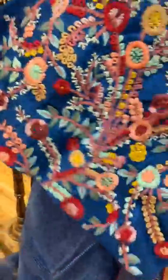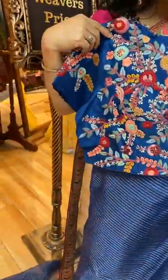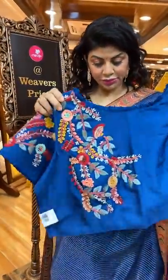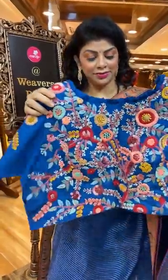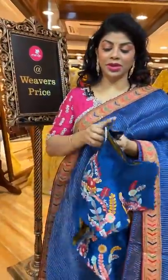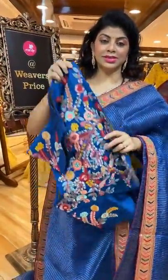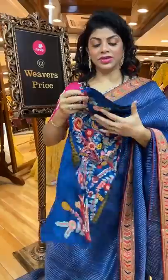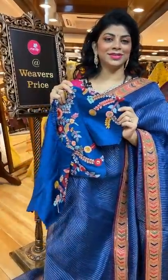And this saree pricing and details, let me give you. This is the blouse, ready made blouse with thread work, very pretty. This is the front side, actually this is the back side. And you can make it as per your measurement. It's a semi stitched blouse, very pretty frills for sleeves, super gorgeous.